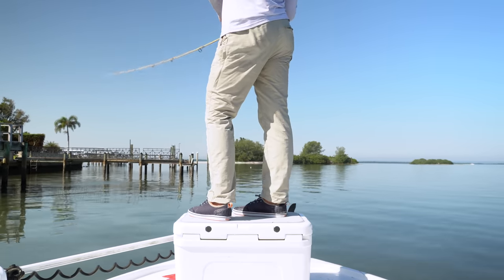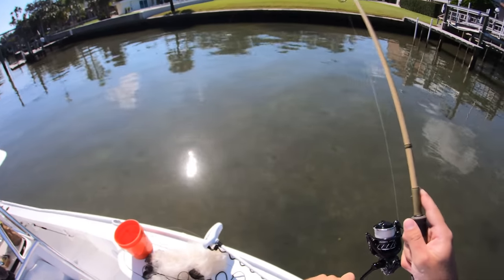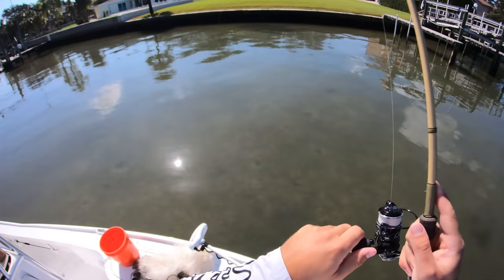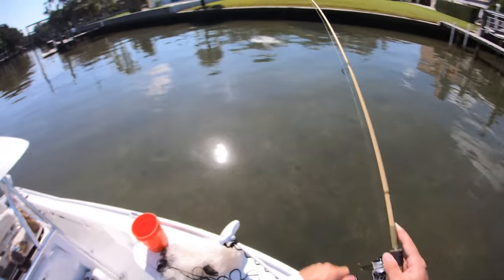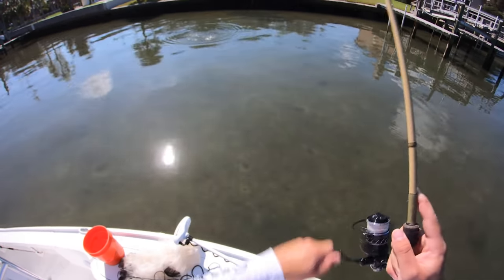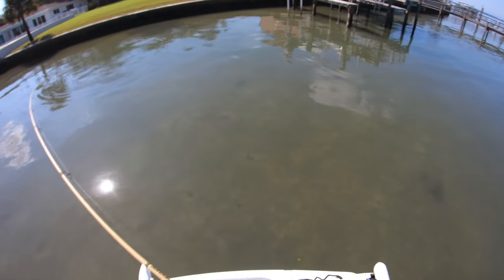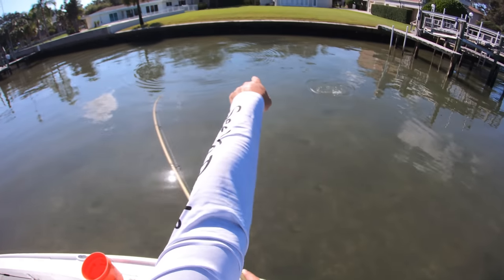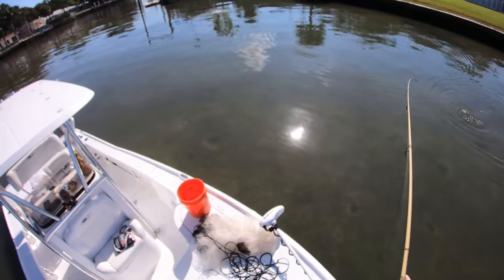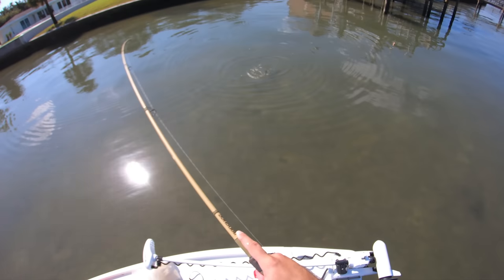Something. Is that a red? I got a red. I just cast it up there right by the shadow and a little red picked it up. He ain't big. Well, that's a snook and a redfish. Oh, he ain't bad. You see this little darker area? I just kind of cast it over there and felt my line start going. I'm like, oh, all right. Little redfish.